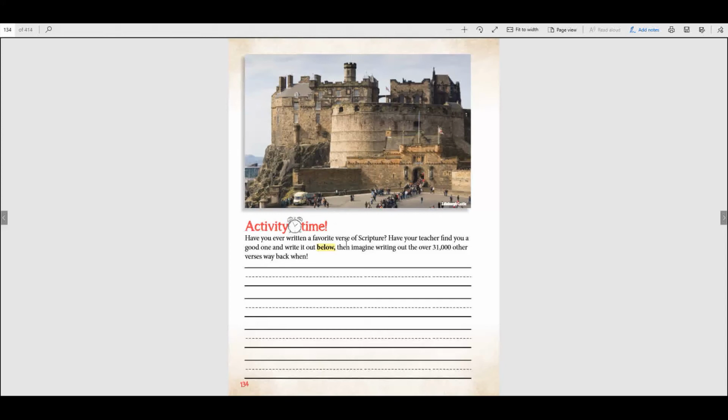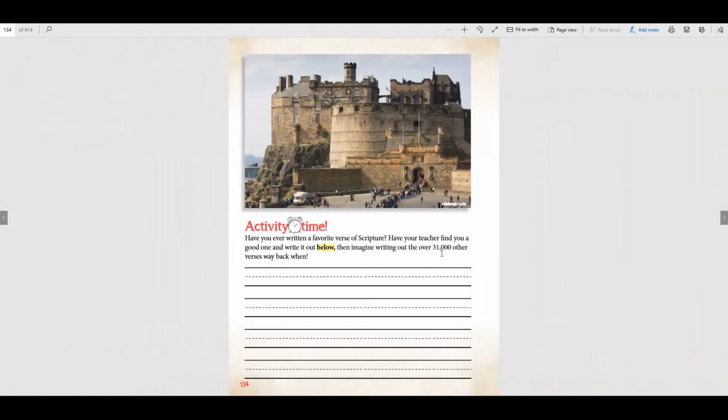Have you ever written a favorite verse of Scripture? It says, have your teacher find you a good one and write it below. Then imagine writing out the 31,000 other verses way back. Remember, they had to write scriptures by hand. Wow. I would like for you to find a scripture in the Bible. Can you find a Bible and just open it and find a scripture? And then just write it right here in really good handwriting. And then I would like to see it. If you can't find a scripture, can you ask your mom or dad to find you a scripture to write?